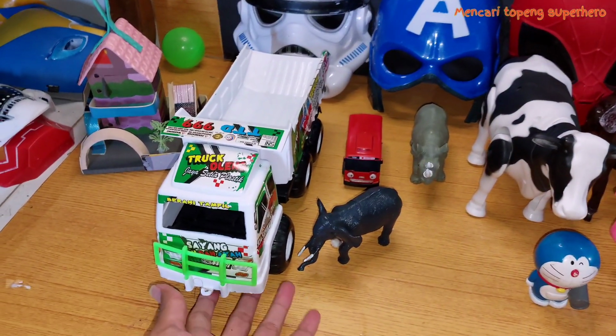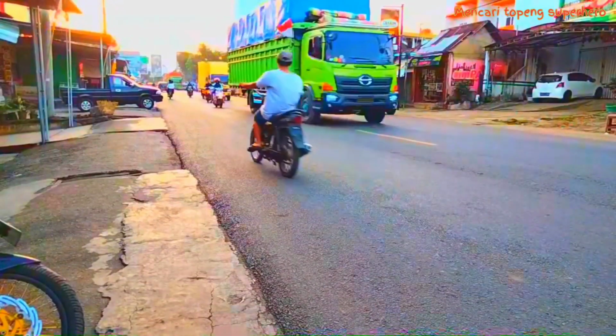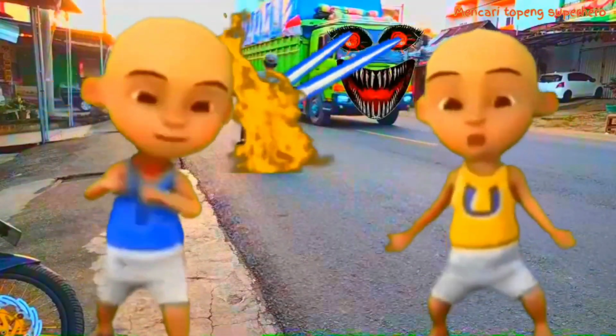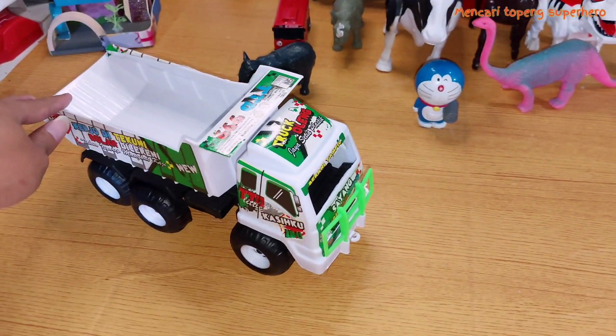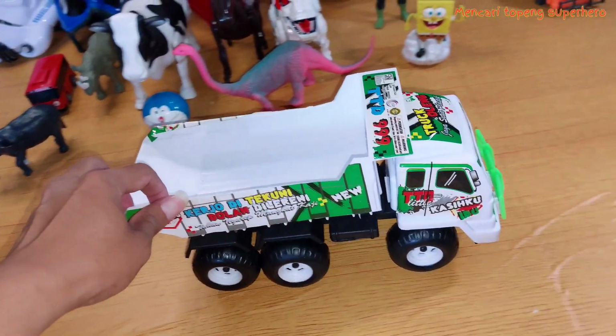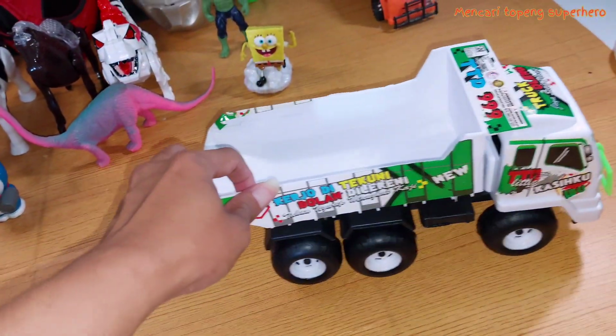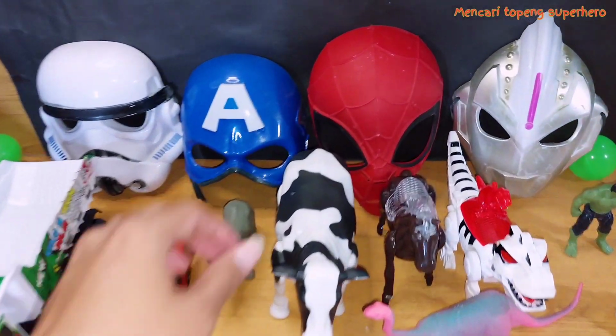Amazing. I have dump truck. Oh, the color of dump truck is white. Look at that, this is cool dump truck. Oh, the color of dump truck is white.